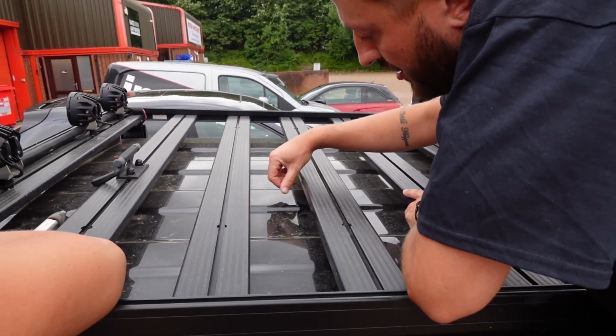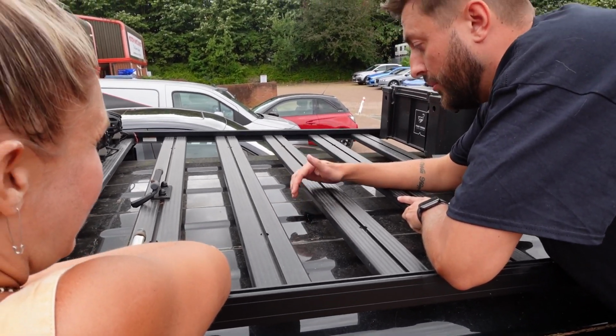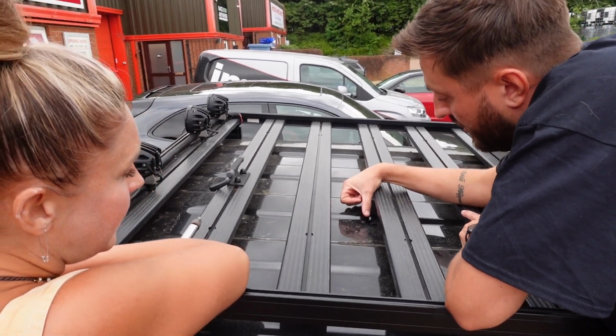And there is some damage to the paint. But that isn't too bad. What we can do with this, you see, we can do a similar technique to the paintless dent removal to remove the dent. And what we can do is a bit of a touch-up here.